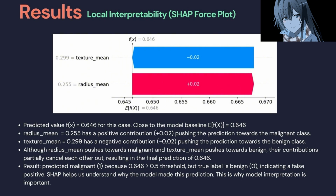In this particular example, the feature texture mean with a value of 0.299 contributes negatively, 0.02, shifting the prediction toward benign. Meanwhile, radius mean with a value of 0.255 contributes positively, increasing the likelihood of a malignant prediction. The final model output for this case was 0.646, which is above the threshold of 0.5. So the model predicts malignant. However, the true label was benign. This is a false positive.